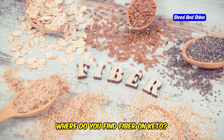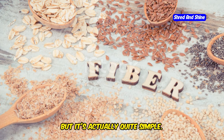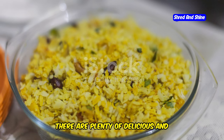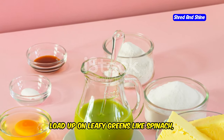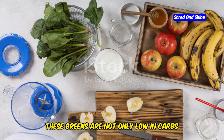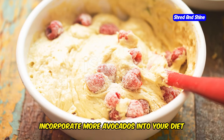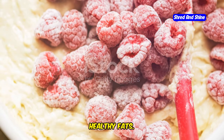So, where do you find fiber on keto? It might seem challenging, but it's actually quite simple. It's easier than you think. There are plenty of delicious and fiber-rich options available. Load up on leafy greens like spinach, kale, and lettuce. These greens are not only low in carbs but also high in fiber. Incorporate more avocados into your diet. They're a great source of fiber and healthy fats.